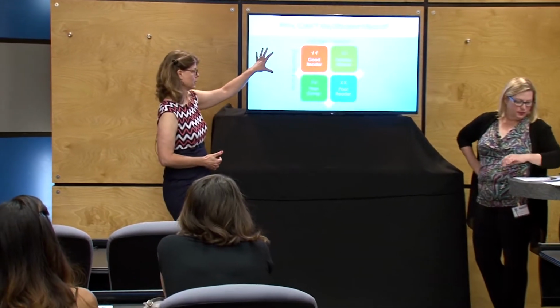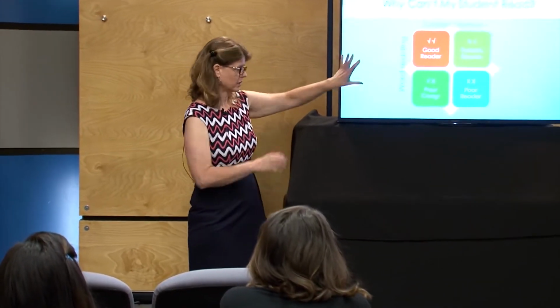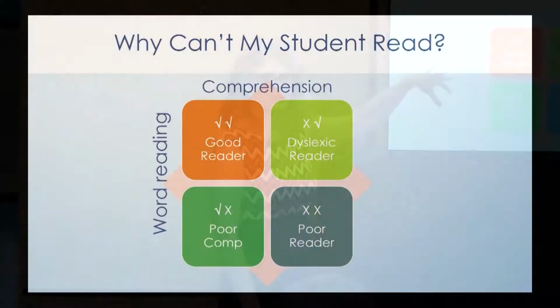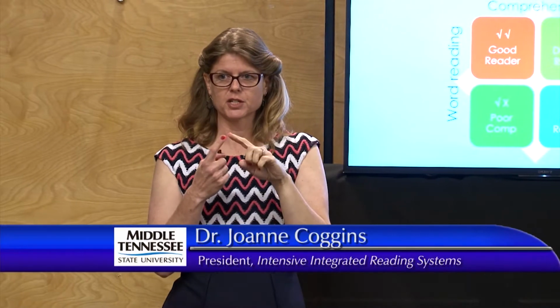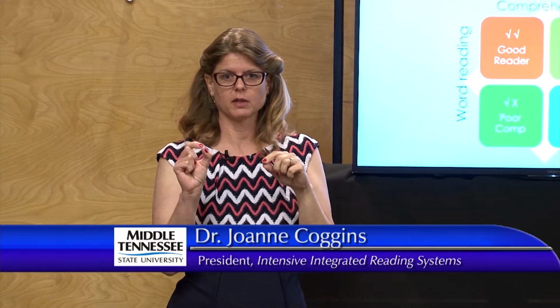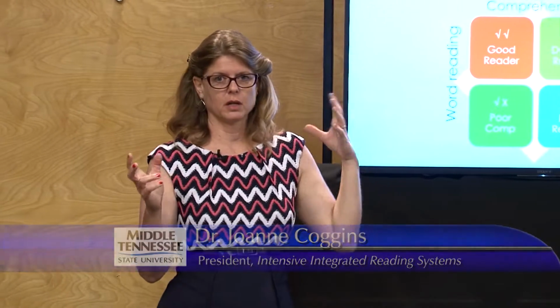And what I've learned is you can divide this into 2 things. You've got your word level reading that we talked about, reading the words on the page, and then you've got understanding what you read. And if you're reading the words on the page and you're understanding what you read, 2 thumbs up, you are a good reader. If you are not reading the words on the page, but you understand a lot of what's in there, you're looking at a dyslexic subtype, okay? This is a person that has difficulty matching up what they hear with the symbols, the letters, but then they can get a lot of comprehension out of what they're reading.